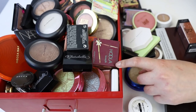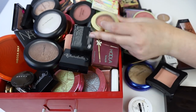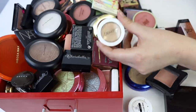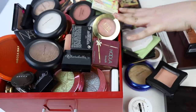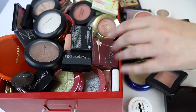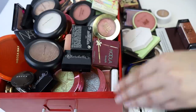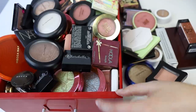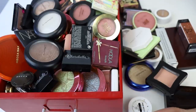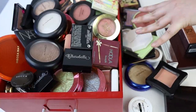I know for a fact that to use up a blush, it takes me roughly a year. To use up a highlighter, it takes me roughly a year. So this is where I really want to cut down my collection, because in the last video, which was base products, I use base products every single day, and I can go through a foundation in 2 months. I can go through a powder in 2 to 3 months. I can't go through these products in that time.